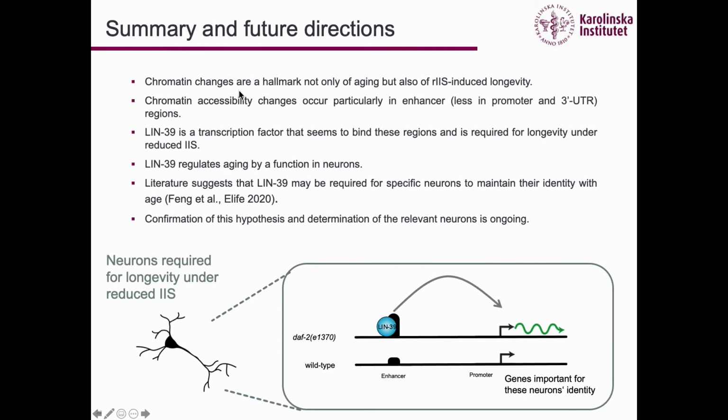So in summary, what I showed you today is that chromatin changes are a hallmark not only of aging, but apparently also of long-lived animals with reduced insulin IGF signaling. I also showed you that chromatin accessibility changes in these long-lived animals seem to occur in particular in enhancer regions, which open. And then to a lesser extent, there are also changes occurring in promoter regions and 3' UTR regions.